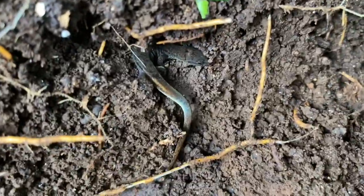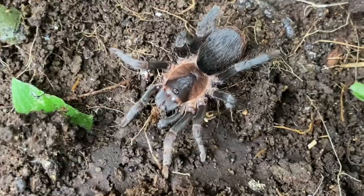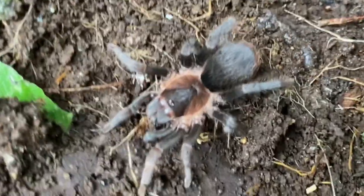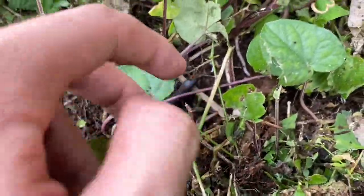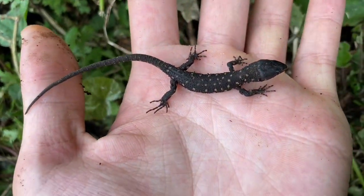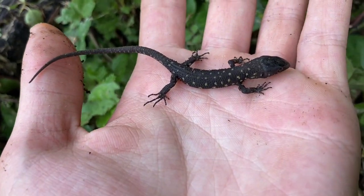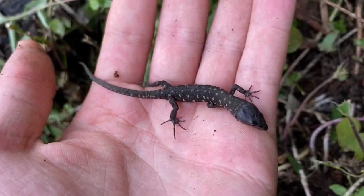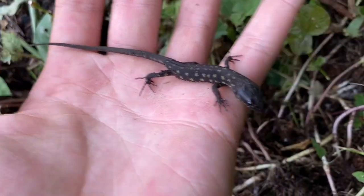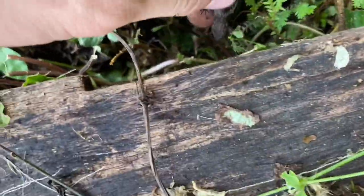One of these Lepidoblepharis geckos. I don't know where it just went. Anyway, sharing its home with this possible Lasiodora species. Oh, there's a night lizard here. This one's about one third to halfway grown. And I'm not too bothered by that after seeing that large adult. I'm really not sure why the smaller ones are so much more common than the adults. Very strange phenomenon, though I've seen it in quite a few different animals. All right, off you go.